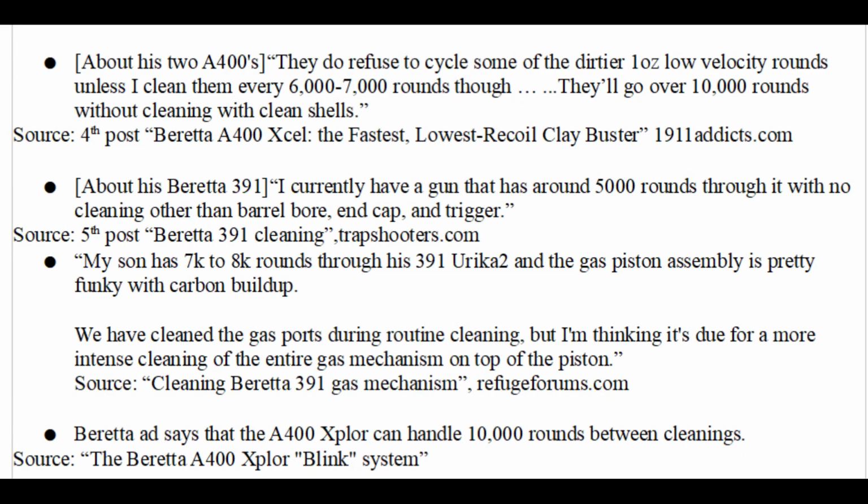Next, we have some statements about the reliability of Beretta shotguns. First, we have a forum post where someone says that the A400s he owns can go 10,000 rounds without cleaning if he uses the right ammo. Next is another forum post where the Beretta 391 owner says that he has run 5,000 rounds through his gun without any serious cleaning. One more forum post says that after about 7,000 to 8,000 rounds, a Beretta 391 has serious carbon buildup. These numbers are pretty high, but it's hard to outright dismiss what others say.